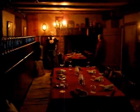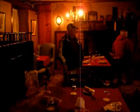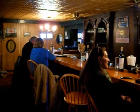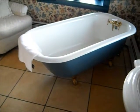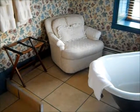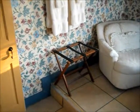This is the main dining area. And this is where the door over there, in front of that guy, would be at the bottom of those steps I showed you upstairs. And this is the tavern. This is the bathroom of the Patrick Henry suite. And you actually have a clawfoot bathtub, and a chair. I don't know what that's for. Seems a little weird for being in a bathroom, but it's not my bathroom.